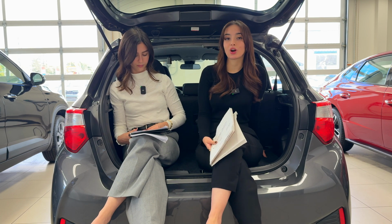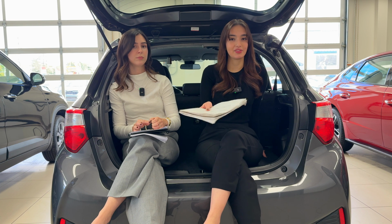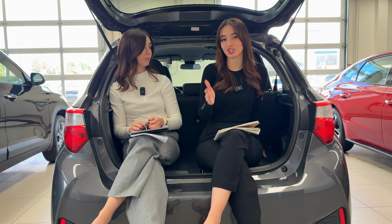Next up, there are no new car fees. Because this vehicle has already been registered and purchased, you don't have that freight, you don't have that air tax, you don't have that tire tax. You kind of just pay whatever it's listed as plus tax here in Ontario.